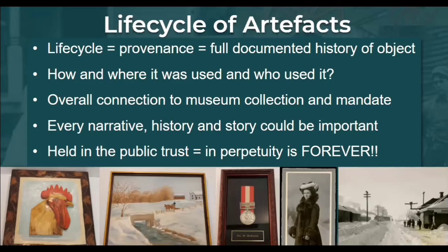So one reason that a museum wants to know every story and narrative about its holdings is because all of the objects that are accepted and entered into the collection are held in public trust and in perpetuity. This means forever, or at the very least until the very end of the life cycle, when the museum can no longer get any educational, research, or historic value from the object or item.